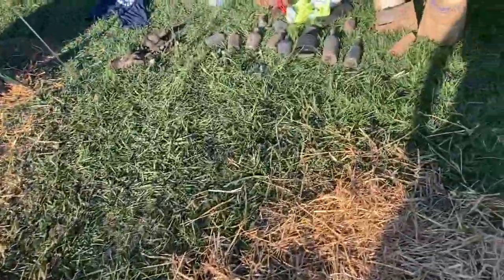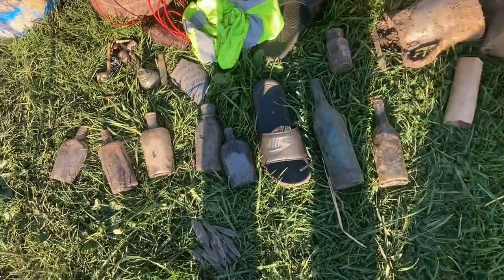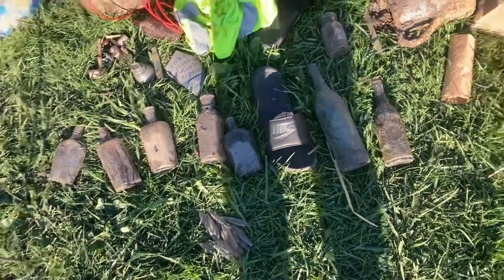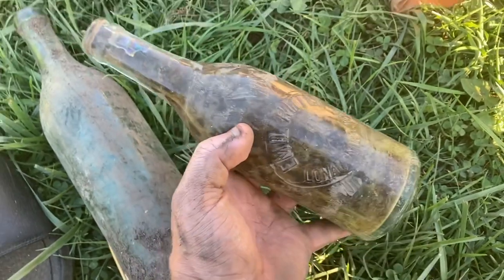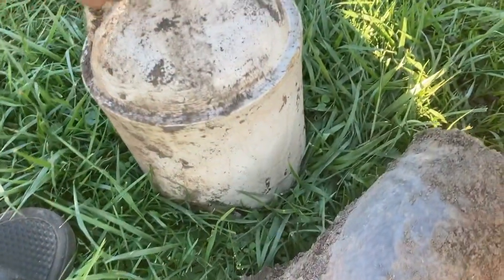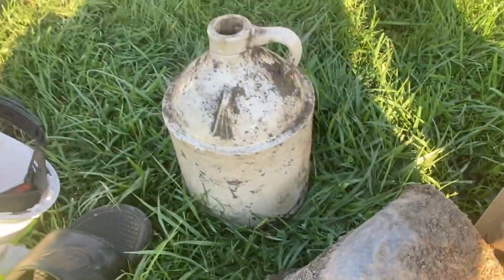That is going to do it for this week's dig. We got three privies in. You seen the ones from yesterday. Of course, I'll show everything at cleanup. But today was a good day. The number one bottle, obviously, is the Emil Ritter out of Lonaconing, Maryland. Just an absolutely stellar find. Third one known to exist right there, guys. Awesome, awesome. You seen the big, big whiskey jug that Sean pulled out with the cool handles and stuff on it. That's a neato right there.